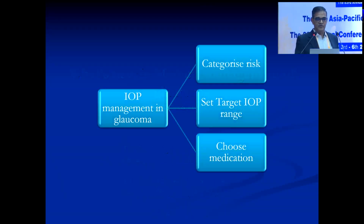There's a lot to say in the medical management of glaucoma, what's new, what the current perspectives are, and how to escalate management in terms of medical management for glaucoma. That is the talk today. We all know that glaucoma is managed by reducing intraocular pressure. How do we decide what medication, and how much to give a given patient? We categorize the severity of glaucoma, categorize the risk, set a target pressure for a given eye of a given patient, and then choose the medication.